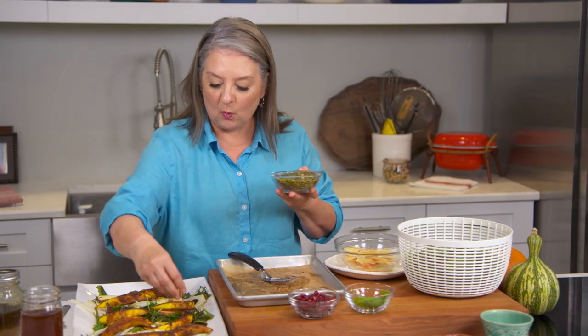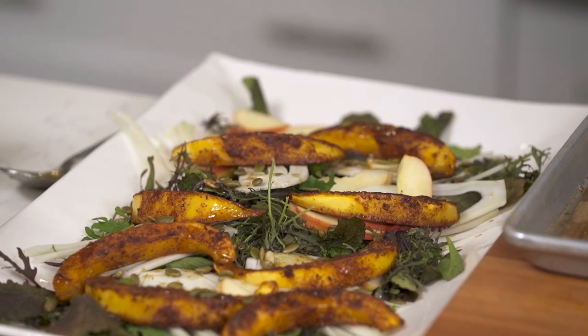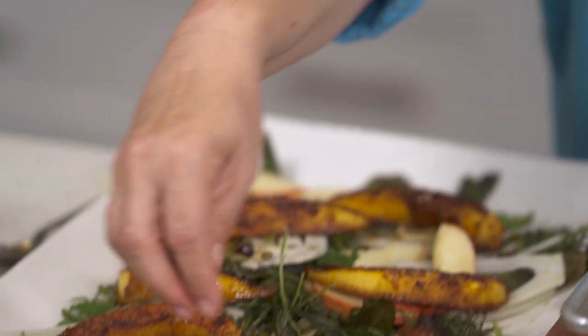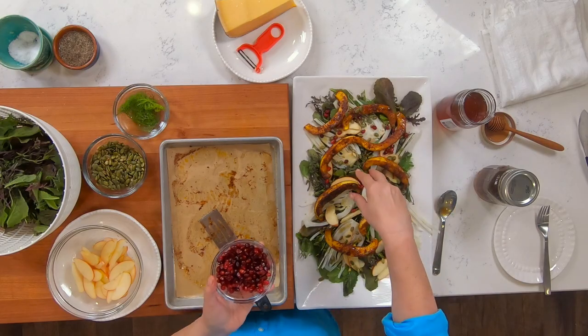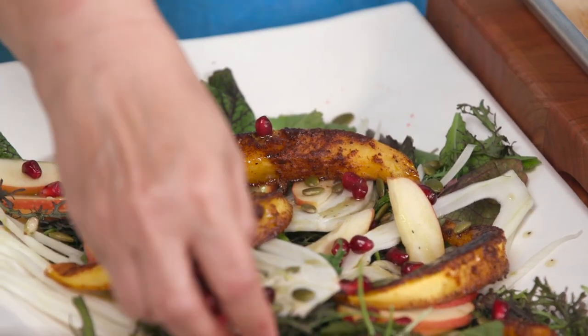You know, there's more than one way to add crunch to a salad. Sometimes a toasted seed is far more interesting and delicious than a crouton. These are pomegranate seeds. The real term for these is pomegranate arils. Not only do they add color, they add a sweet, tart deliciousness and another level of crunch.